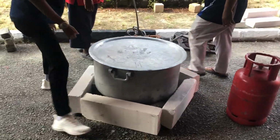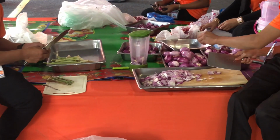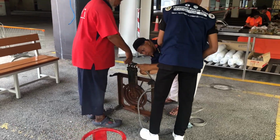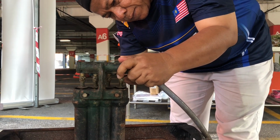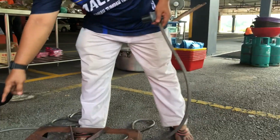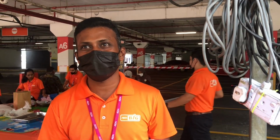Here, already setting up the fireplace, secured with some stones. Diligently cutting. Setting up the second fireplace. Yeah, they use a new hose. I think this one was old, maybe had a leak or something. Untuk apa? For blending. Blending what? Like onion.